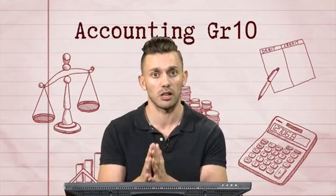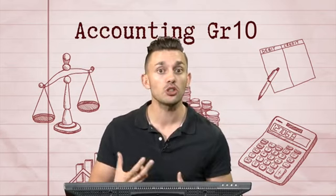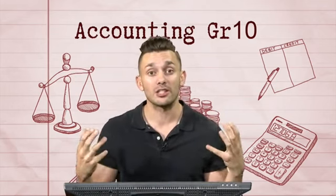Now what happens when we sell on credit? Think of the big clothing stores. Most of them sell on credit. What happens to their sales? Their sales will go up because now people don't need cash in their pocket to buy. They can just swipe that card and then they owe that business money. So we are going to look at the credit transactions today.